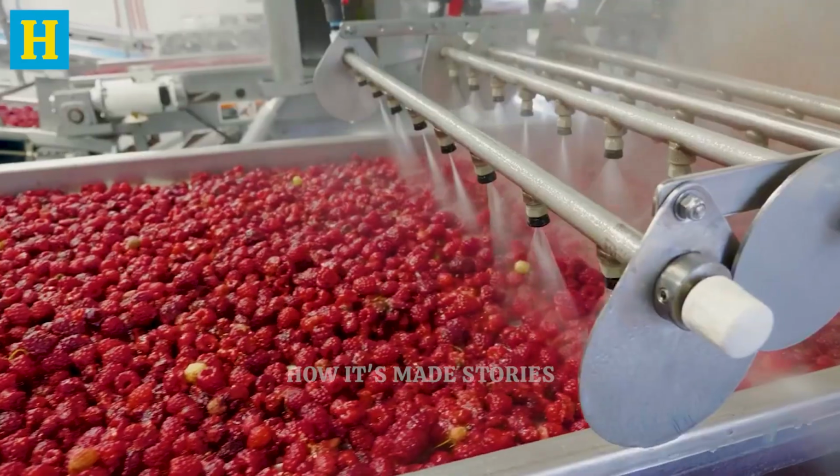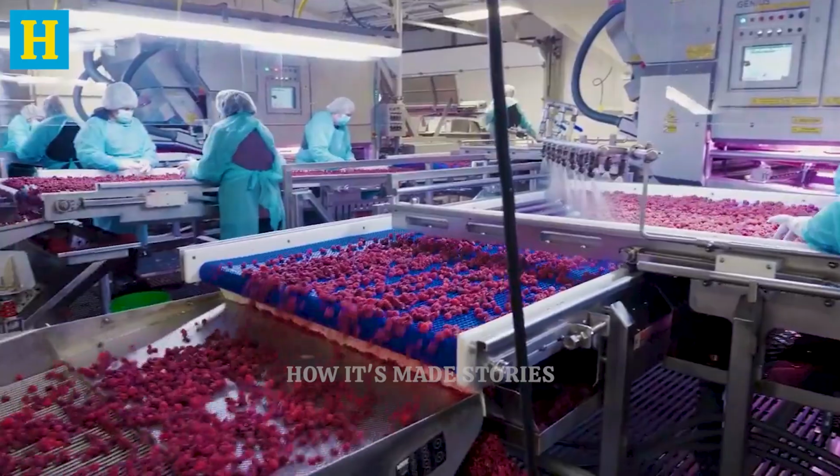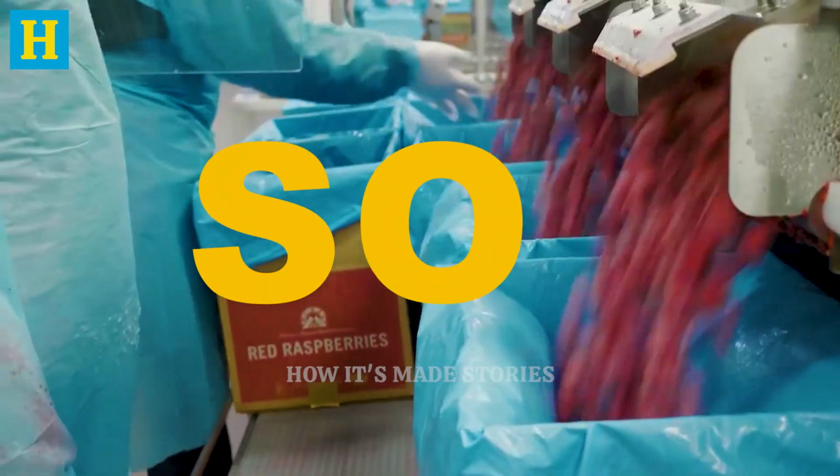Discover how the juicy raspberries you love make their way from the fields to your table. These vibrant berries undergo a meticulous process to preserve their flavor and freshness every step of the way. So, how do they do it?